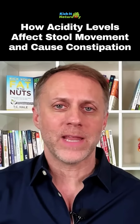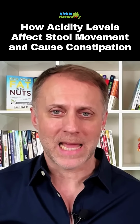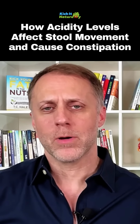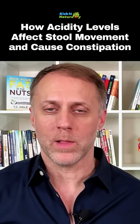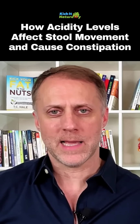This is the magic of digestion. It helps us break all the food apart and pull all the nutrients out. So it's kind of a big deal. You gotta have the acidic part and you gotta have the alkaline part. But if a person does not have their bile flowing well enough, which can happen for a lot of reasons, then the bile doesn't drop down and neutralize the acid leaving the stomach.